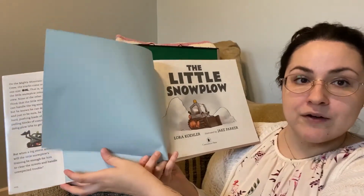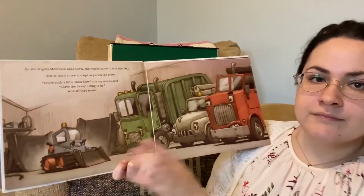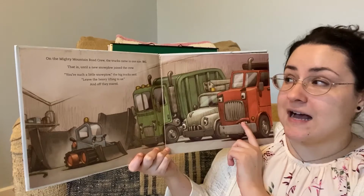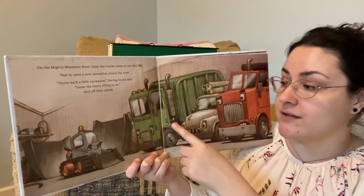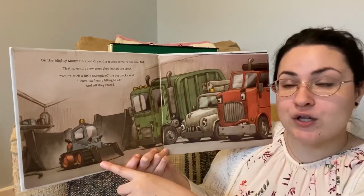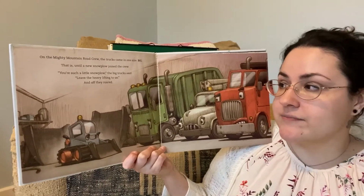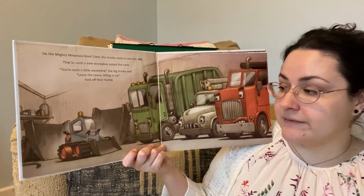The Little Snowplow. On mighty mountain road crew, the trucks came in one size. Big. Whoa, those are some big cars, all right. That is, until a new snowplow joined the crew. "You're such a little snowplow," the big truck said. "Leave the heavy lifting to us." And off they roared. That's not very nice of them, is it?